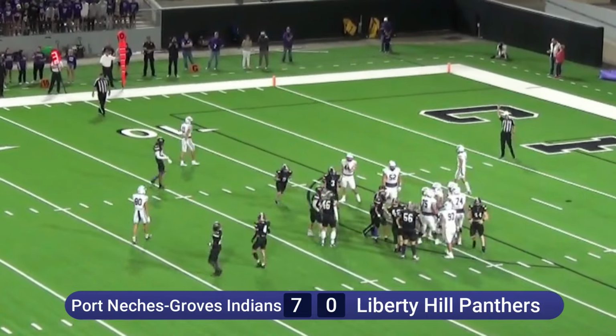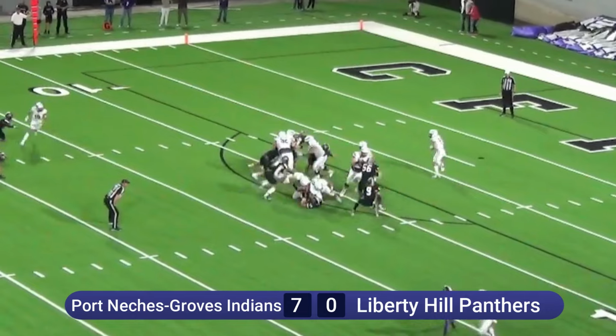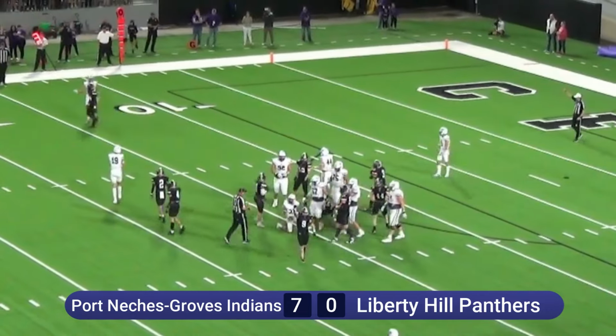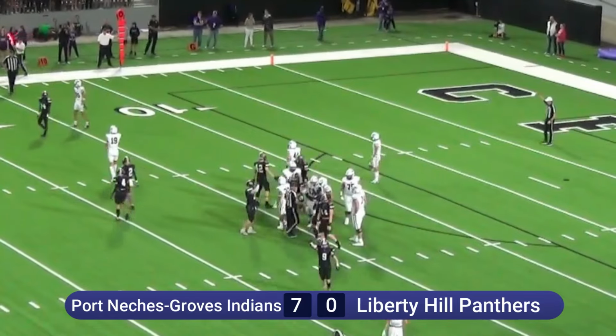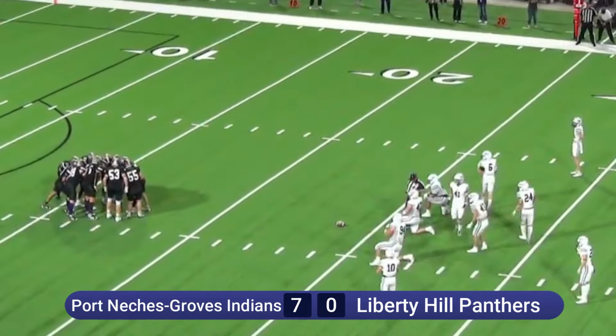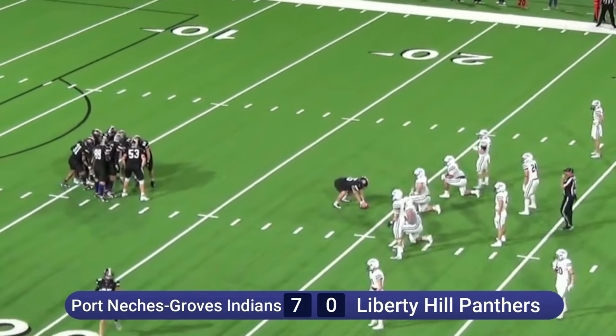Number 10, Samuel Knox. Bailey gets a snap, hands it off to Wynn. Wynn right up the middle, caught him by surprise there, but gets brought down at the 15-yard line. Gain of only 2 is going to set PNG inside the 15. They're probably going to have to punt here. Good job by London Nunley getting PNG out of a bad situation.